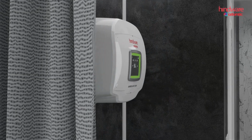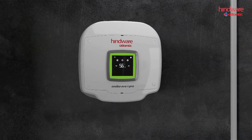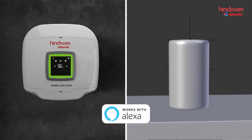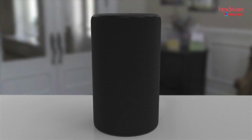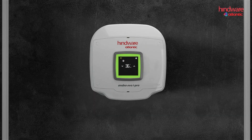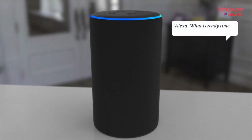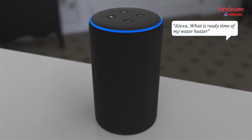It's a water heater that listens to you. Yes, Hindware Atlantic Ondeo Evo iPro works with Amazon Alexa to give you a complete hands-free experience. So sit back and just say the word, "Alexa, set my water heater to comfort mode," and your favorite mode will be activated. You can even ask Alexa, "What is ready time of my water heater?" to know when your shower will be ready.